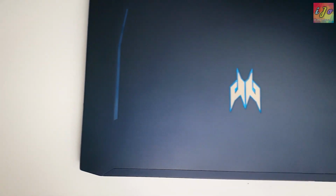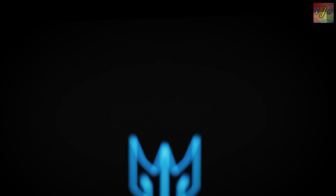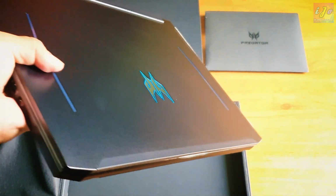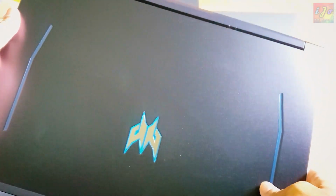The back of its screen is metallic, smooth to the touch, and has the Predator logo that lights up with a blue tinge. And no, it's not RGB. There are also cutouts on either side of the logo reminiscent of fake bonnet vents in cars. The color of this Helios laptop is more of a deep navy blue shade and not black.